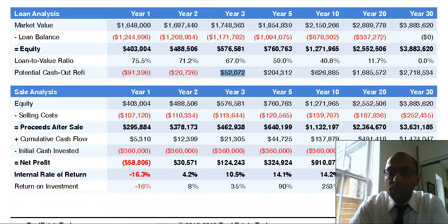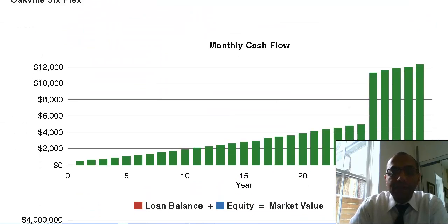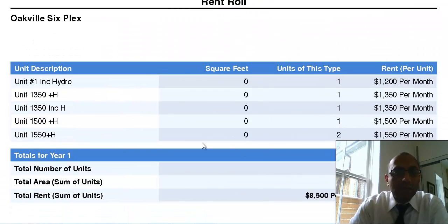If you want a little bit more detail about these numbers, you can take a look at them in here too. It generates the internal rate of return. So your selling cost, if you were to refi, is up there. If you were to sell it, that's the number over here. So you're seeing the $360,000 initial investment you have to make, and then how much money you would be getting as a profit out of it. So that's the internal rate of return. And there are some graphs at the end. Obviously, it takes a look at your loan balance, your equity, and your market rent. And the rent roll, as you can see over here.